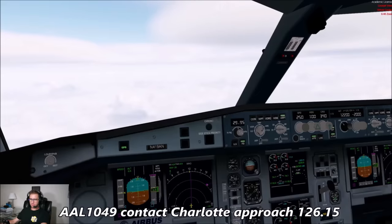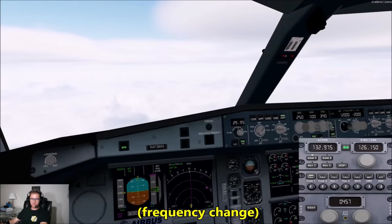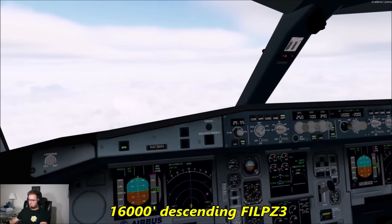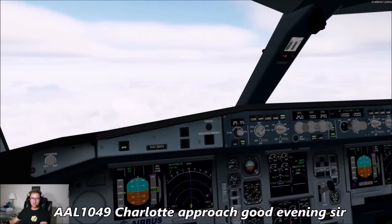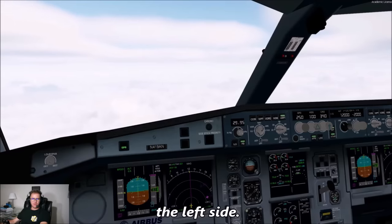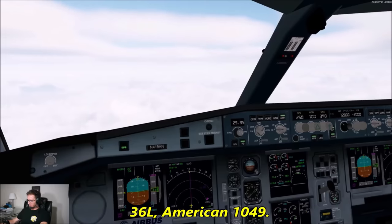American 1049, contact Charlotte approach 126.15. 126.15, American 1049. Charlotte approach, American 1049, 16,000 descending, with flips 3. American 1049, good evening, sir. Advise you have Quebec, planning ILS 36 left. We do have Quebec, we'll expect ILS 36 left, American 1049.